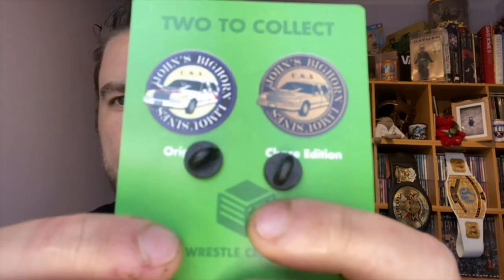There's a pin badge, which kind of goes with my name, John's Big Horn Limousines, and that's a Wrestlecrate exclusive pin. There's two to collect, it says. The one I've got is the original one, and there's a slightly gold one there. So far, so good.